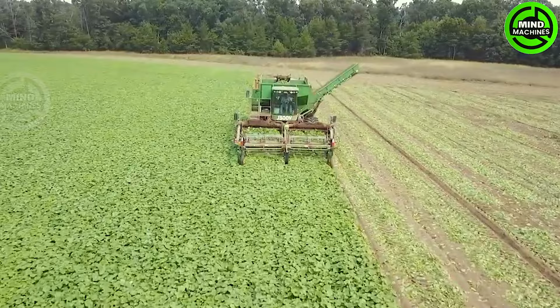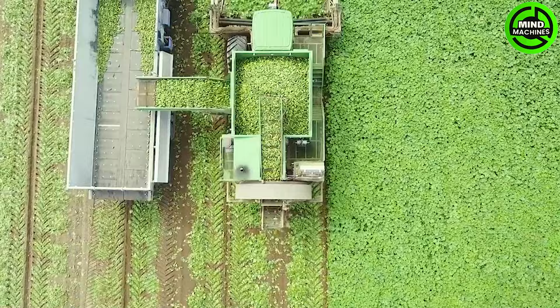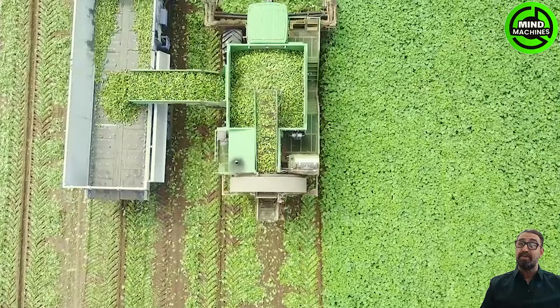Let's watch the cucumber harvester swiftly gather a bountiful harvest. Its efficiency, comparable to a well-coordinated army, ensures top-notch quality, surpassing anything from the past decade. An impressive feat in the world of agricultural machinery.